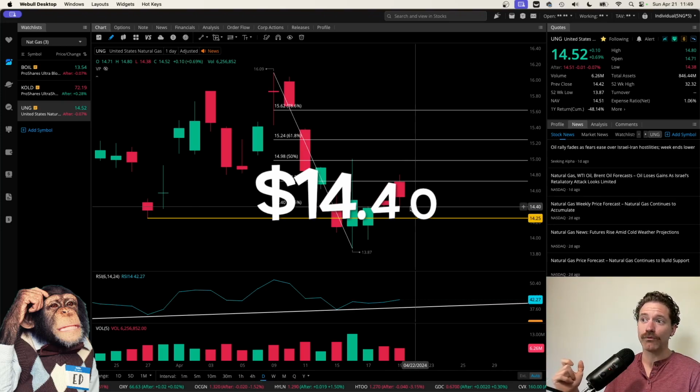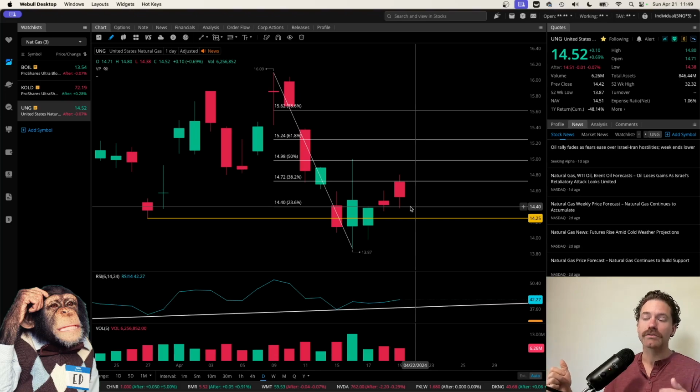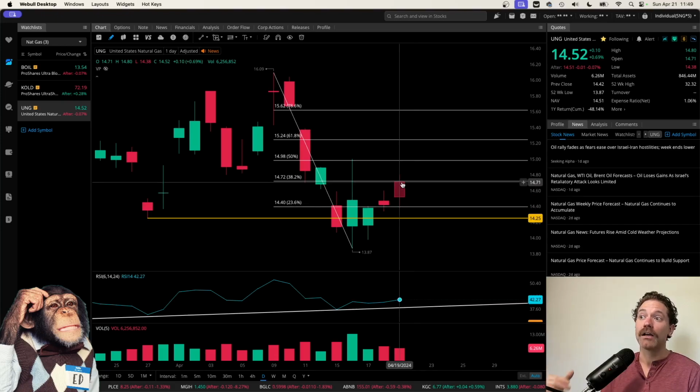a price of $14.40. I do think that will be a key level for us to be getting closes above, to be holding that as support before we can start to move higher, to then reclaim and close above the 382 at a price of $14.72.